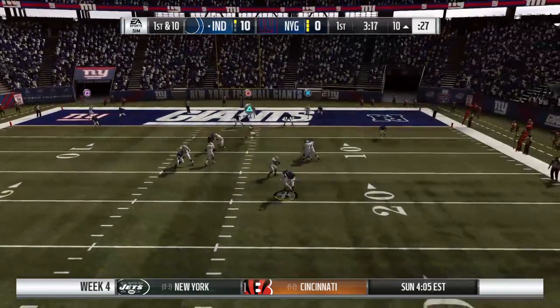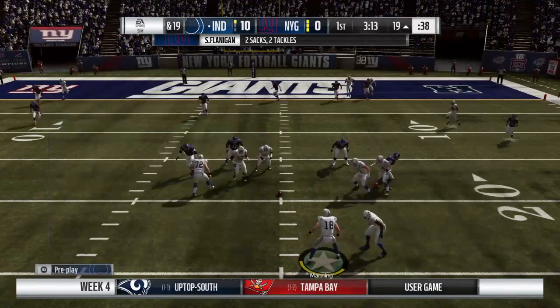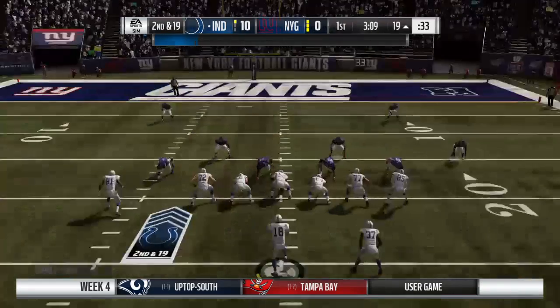Off the play fake, Manning. And he's going to have to eat this one as down he goes. First down, a bit of a disaster, and now on second and goal, back even further.